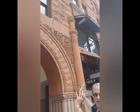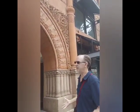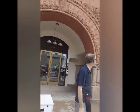The whole building actually burned down in the 80s. So what they did is they kept the outside of the building and then they rebuilt it from the inside. So now the lodges meet up on the top two floors. We'll go around to the other side of it too so you can see that.